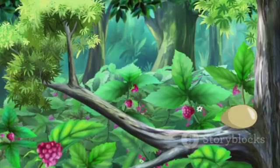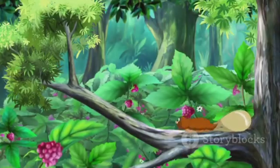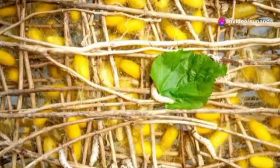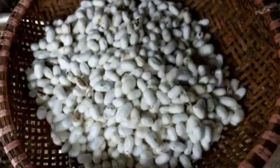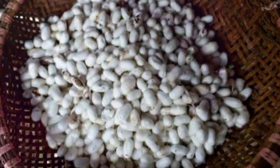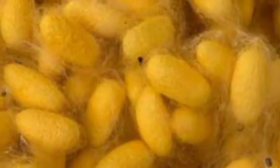After about a month of constant feeding, the silkworm begins to spin its cocoon. Using its salivary glands, the silkworm secretes a liquid protein that hardens upon contact with air, forming a fine, continuous filament. The silkworm spins tirelessly for days, creating a cocoon around itself, a protective casing for its transformation.